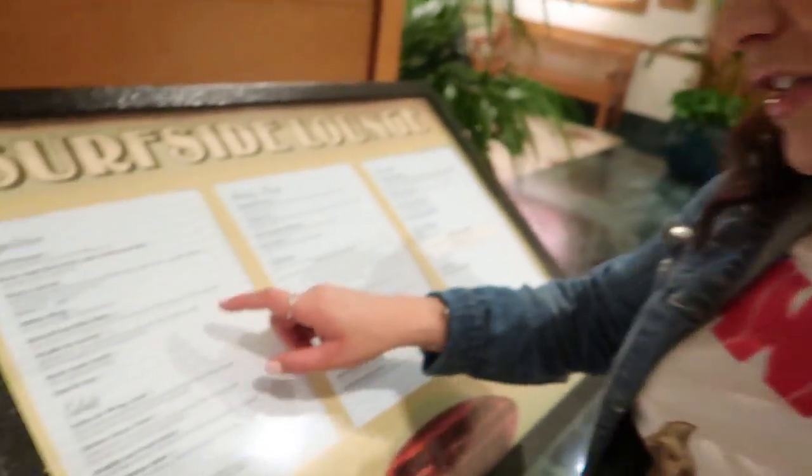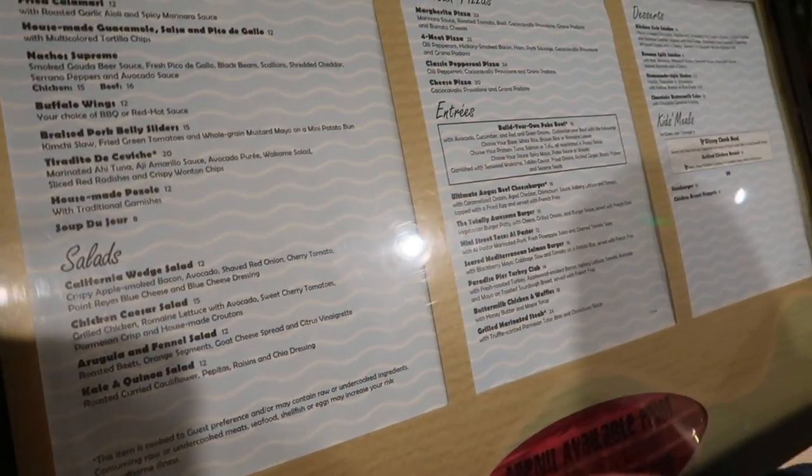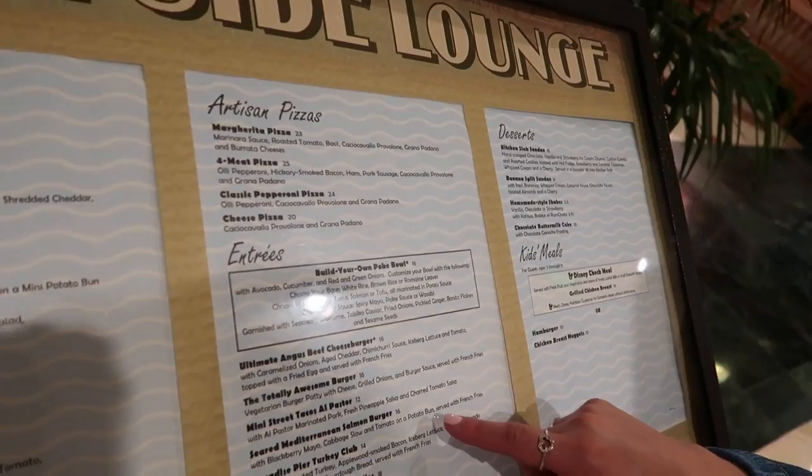So what do they have here at the lounge? They have some appetizers: fried calamari, house meat, guacamole, some salads, buffalo wings, some artisan pizzas. The entrees are like cheeseburgers.